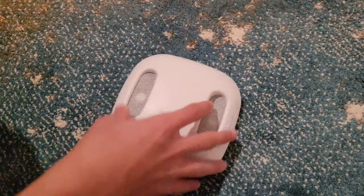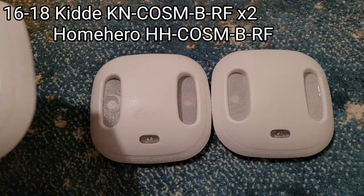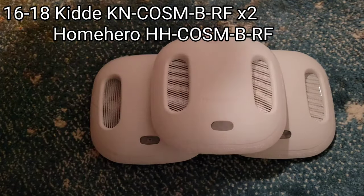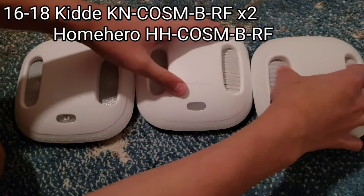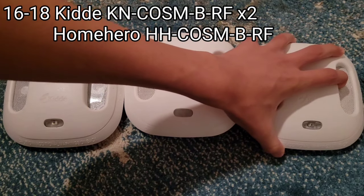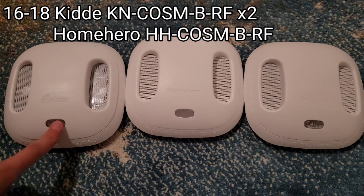Alright, so these next three alarms are two of these Kidde KN-COSM-BRF and the HomeHero HH-COSM-BRF. These three are very, very, very similar. This one's just basically a rebrand and it has a different voice, which you'll hear when I test. You already heard it. Oh, it's not filming. Okay, so we're gonna go from this one all the way to the left.